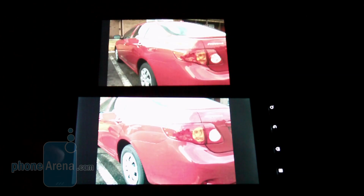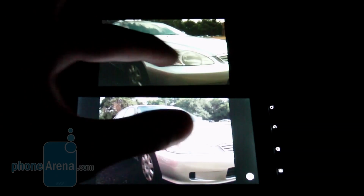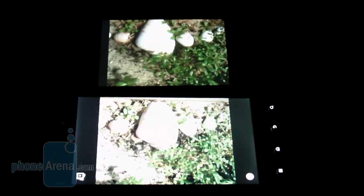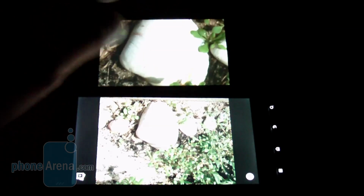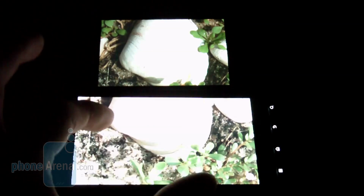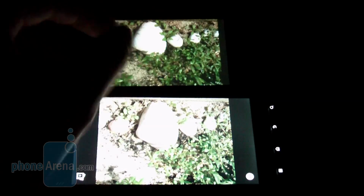On the bottom, we have the Droid X with its 8 megapixel camera. On top, we have the iPhone 4 and its 5 megapixel one. In the past, we've already been impressed by the iPhone 4's quality, and in this comparison, the iPhone 4 still excelled. It just produced better, richer looking colors, more natural ones. And of course, detail is at a level that has yet to be tested with the iPhone 4. The Droid X does a great job, better than other handsets that we've seen of late.